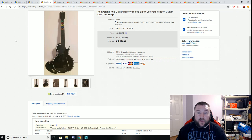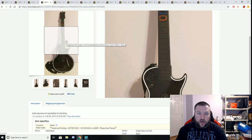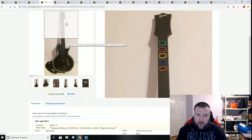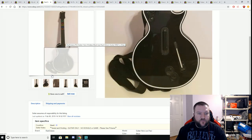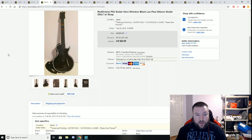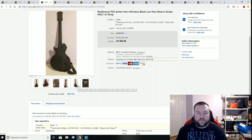This is the Les Paul wireless guitar for the PS3. This did not have the dongle. This is just the guitar. Paid $4 for this at St. Vincent de Paul, and we sold it for $25.58 plus shipping. So not a terrible sale.